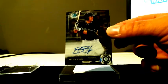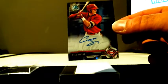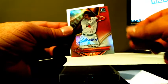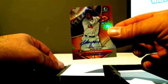All right. For the Mariners, Braden Bishop. For the Phillies, Cole Stobbe. And last one, it is Yoan Moncada for that Red Sox spot. That is kind of a big finish. Three out of 150.